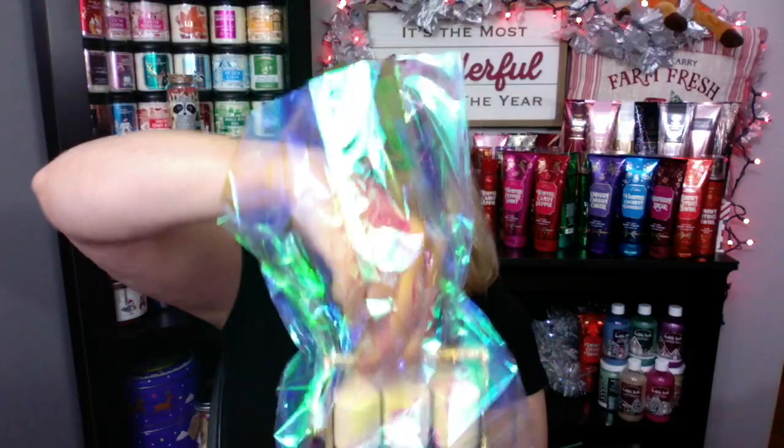So check it out. You can put these inside the Bath and Body Works large bags. And I'm going to take this apart so you guys can see. How cool is this? I swear, it's like these things were made for a Bath and Body Works bag. So I got these larger bags at the counter at Bath and Body Works.